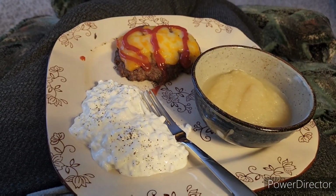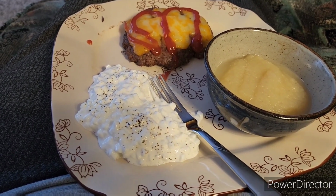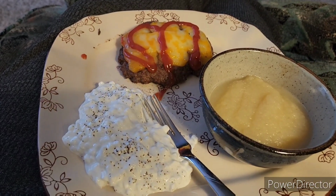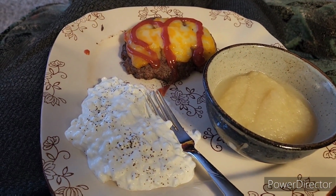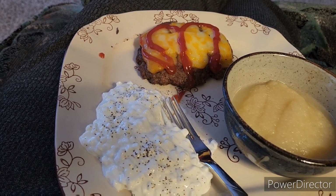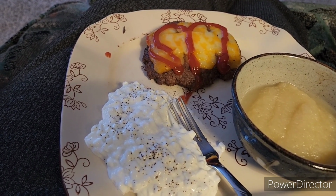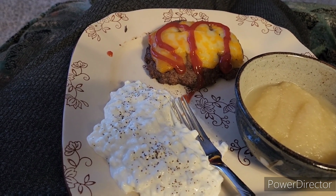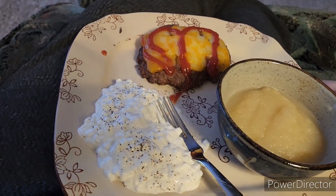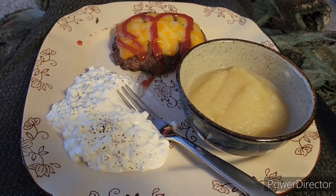Hey friends, tonight it is a 10-point supper. I'm having a half a cup of light cottage cheese for 2 points, unsweetened applesauce for 0 points, 3 points for the 96% sirloin, and 4 points for one slice of Colby Jack cheese up on top with a drizzle of ketchup. So supper tonight is 10 points.